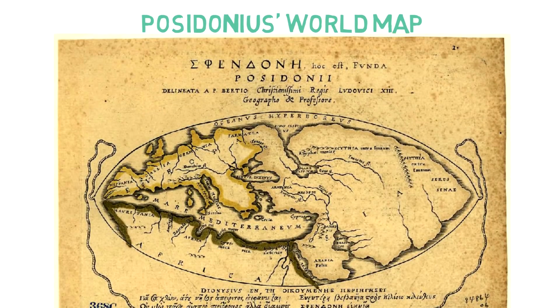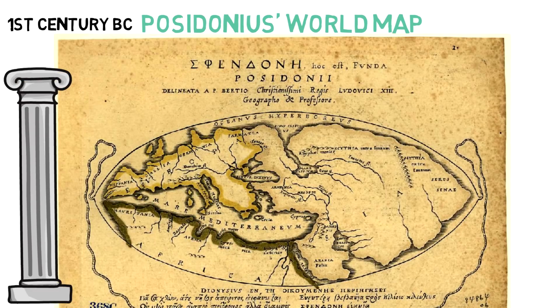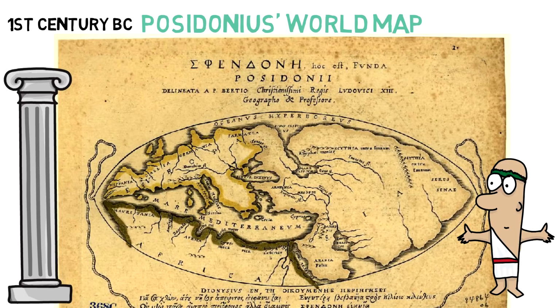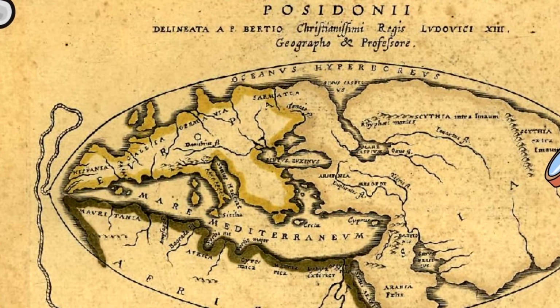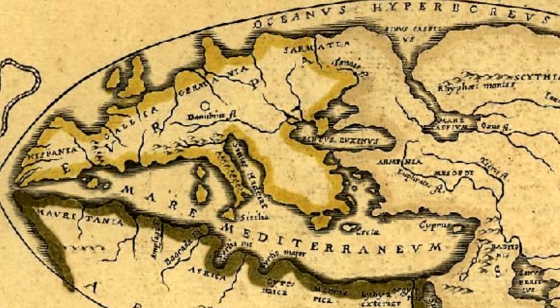This is Poseidonius's World map. It was reconstructed in 1630, but the original version dates back to the 1st century BC. Poseidonius was named after the Greek god Poseidon, and he was a Greek philosopher, astronomer, geographer, and historian, considered one of the greatest of his time. I have to say that compared to some of the early maps we saw in that previous video, this one is extraordinarily accurate, considering the time period.